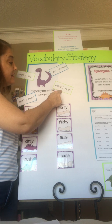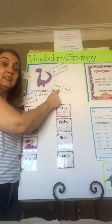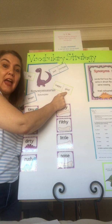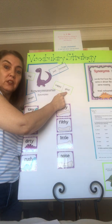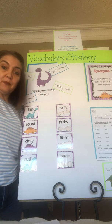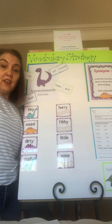Let's look right here at Synonymsaurus. She has happy and glad. Now in the classroom we've talked about glad a lot. We use that synonym a lot. Happy and glad are synonyms. They mean the same or almost the same thing.